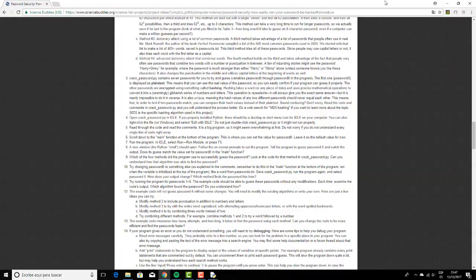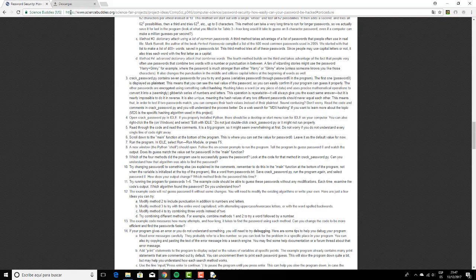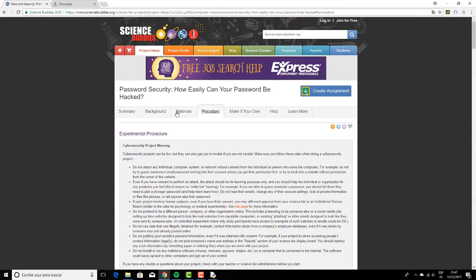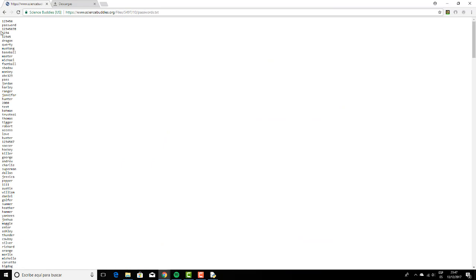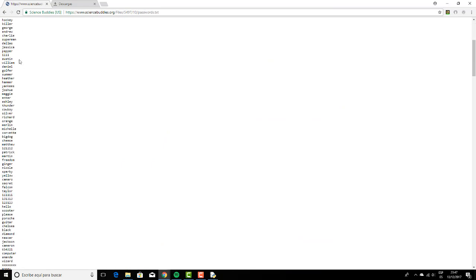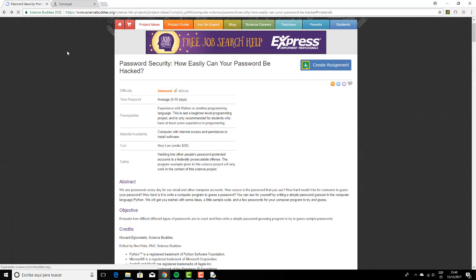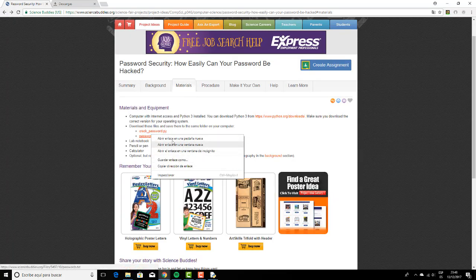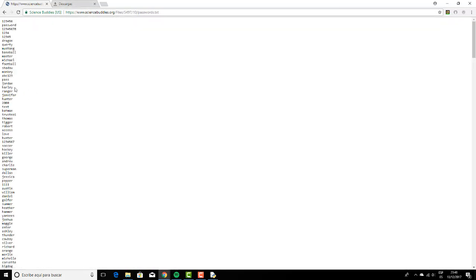Now we have to enter here. We're going to the downloads, one sec, and we're opening the crack Python file. Sorry guys. One sec here in materials. We're downloading passwords.txt. Oh yeah, here we have all the passwords, some of the passwords. And we're not able to edit them.